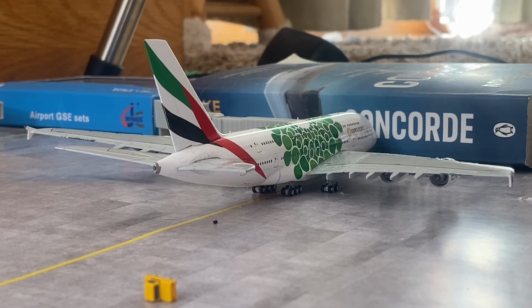And next up in the same place as last time, we have the Emirates Airbus A380 in the Green Expo 2020 livery. This aircraft has just pulled in from Dubai, and in around another 4 hours, he'll be heading back out to Dubai. There is a slight delay going on with the aircraft, hence why it's 4 hours.